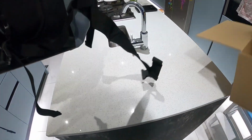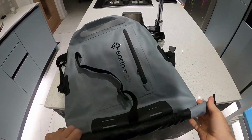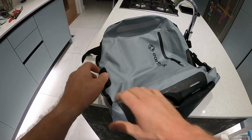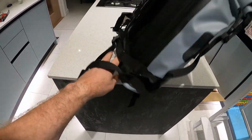So let's get rid of the box. Look in there, we've got some pockets and stuff down the back there for your passport or whatever you need to. It's quite a decent size, I've got to admit. So you fold these flaps down. There's 2 ways of doing it. You can either do it over the top clip or off to each side. And like I said, when I was on the kayak, my stuff was getting absolutely drenched, so now I'm not going to have that issue with the Earth Pack 35 litre dry bag.